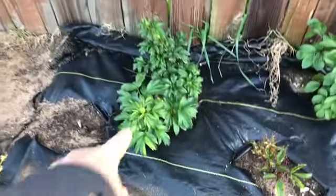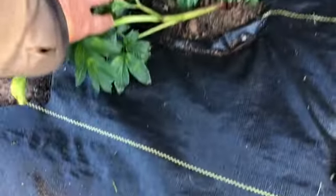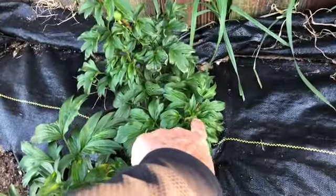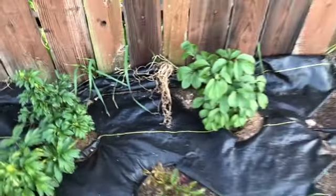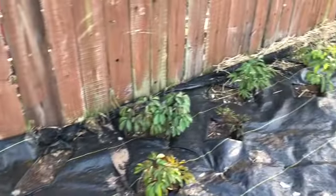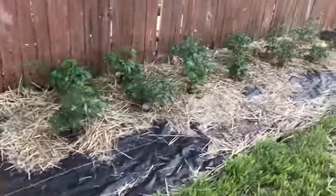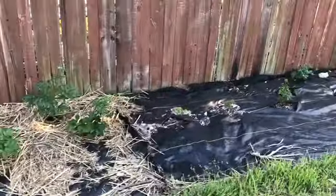Wow. This one here has a really big stem too. Wow. 1, 2, 3, 4. 4 buds on that one. Wow. Really a nice plant. Okay, so that's my peonies along my north fence here. And now we'll go out to the cutting garden.